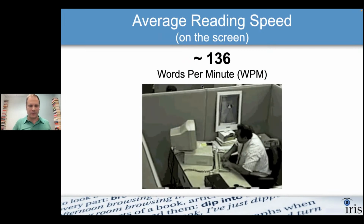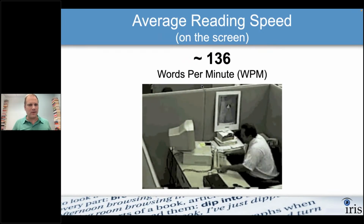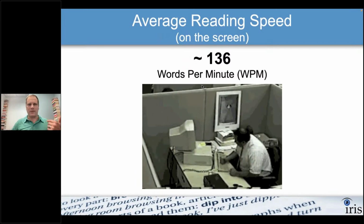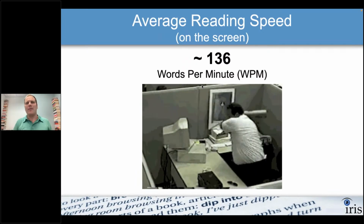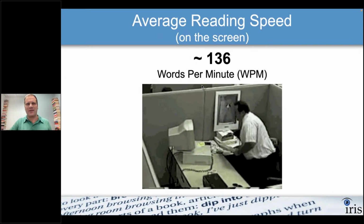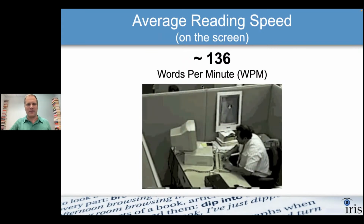So, I mean, you might not be reading on a screen like this, big box computer monitor, but you get the idea, whether it's your phone, your laptop, your computer, whatever. People tend to read slower on the screen. And we'll get into why that is and how to improve your speed in a few moments here.